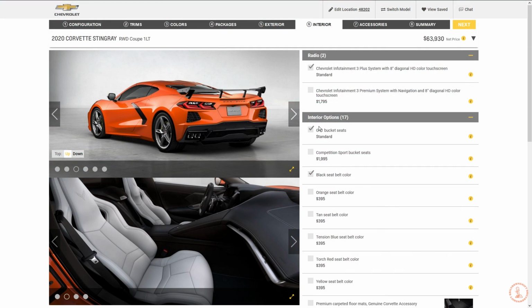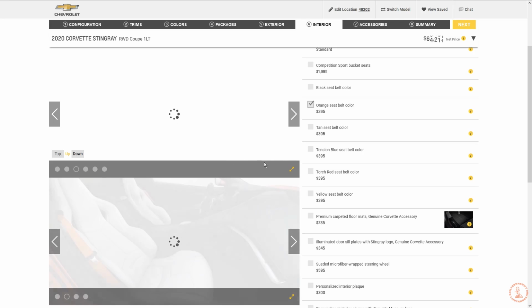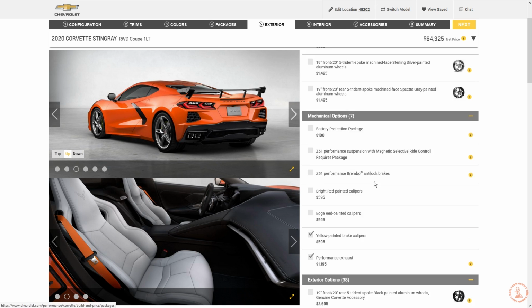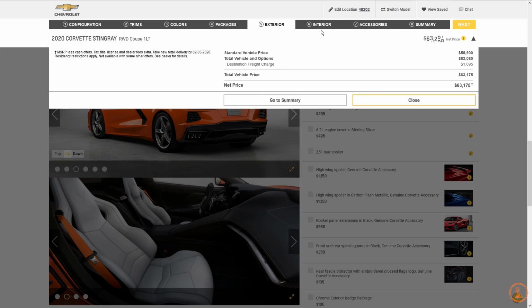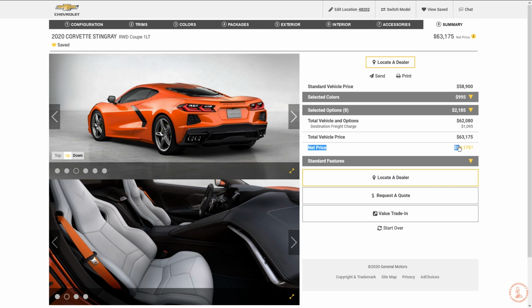Finally, let's go on over and add on the orange seatbelts. And I think that might conclude our build, ladies and gentlemen. We got the orange paint with the yellow calipers, the Sky Cool Gray seats, we got the orange seatbelt and the performance exhaust, and oh my goodness, I just realized that I still have the high wing spoiler. We're not going to be getting the high wing spoiler. So that is kind of what our car looks like right there, guys, and there is the grand total.